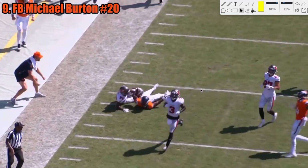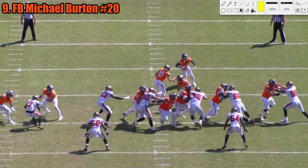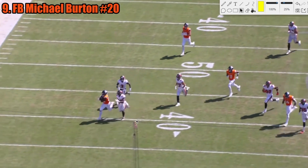Doesn't have the gas to quite turn it into a touchdown. That's still a pretty sizable 40-yard run. You know, Beatty makes the run long. You know, he elongates it. Burton makes it so he can elongate the run. Nice little tandem effort there by the two backs.